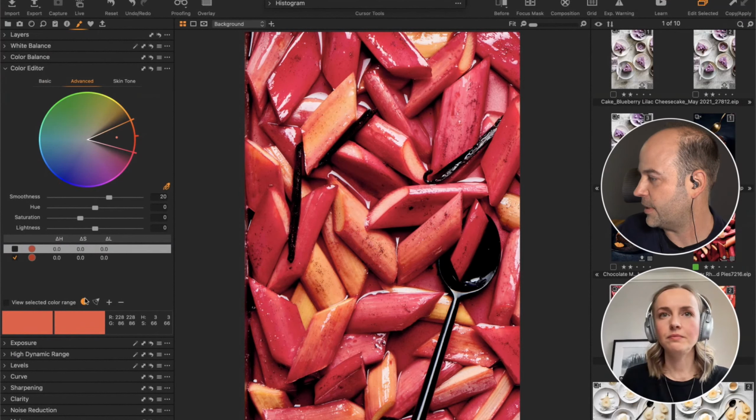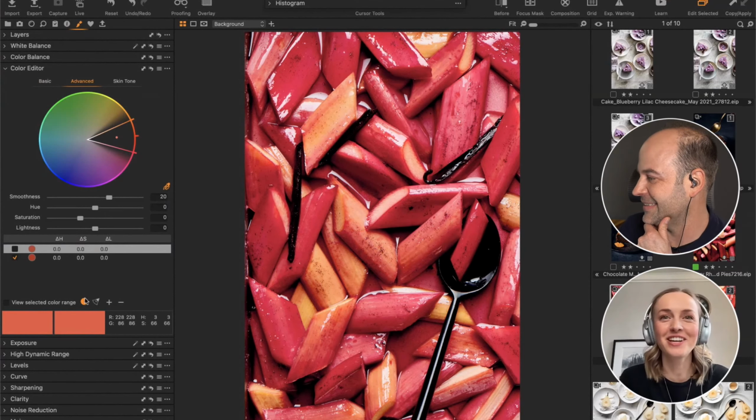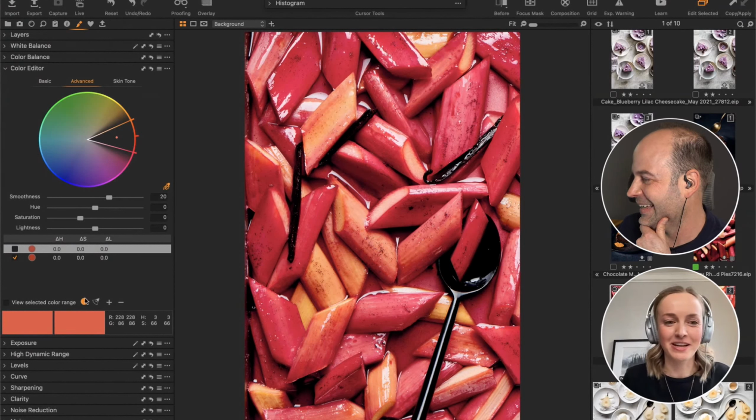I'd forgotten about that one. So rather than doing it manually, do what Rachel did and hit the little invert icon. There are so many options in Capture One. Sometimes you just need a little reminder.